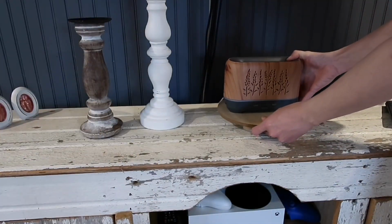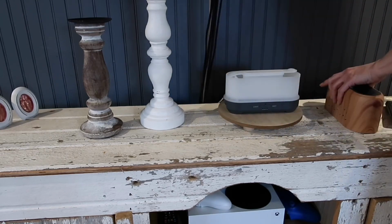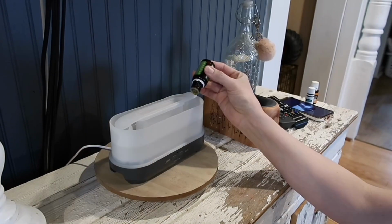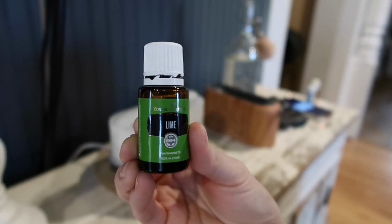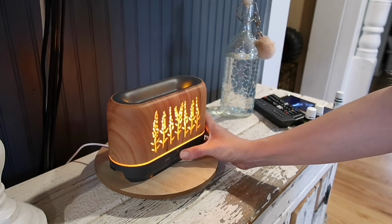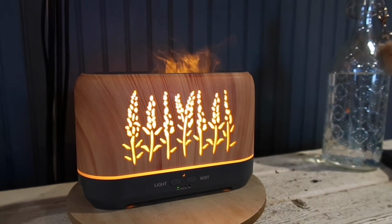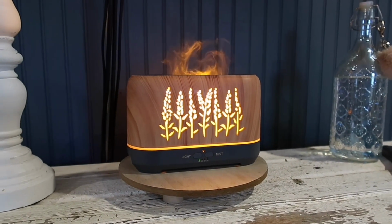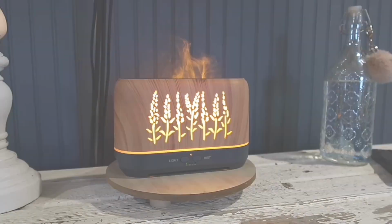We're going to get started with getting the diffuser going, and this blend is called Hop To It. And it had a little bunny on the picture. Anyway, it's made with lime, tangerine, and peppermint. And I hadn't shown you guys this diffuser, so I thought I'd give you a little shot of it. I love it. It's supposed to look kind of like fire coming out of the top there. I love it. It's so cute.